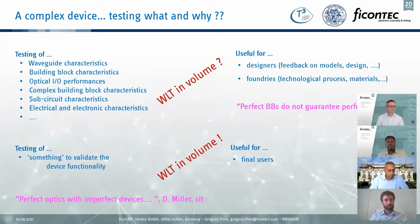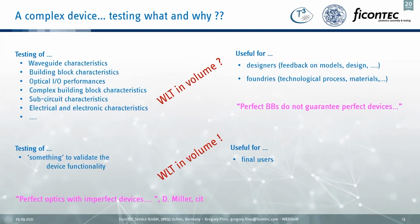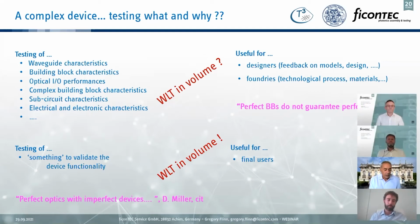elementary and not only elementary devices that should be or can be tested. And the characterization or testing of these is useful for the designer to have feedback on their model and their design, and for the foundry to keep the technological process aligned, check the material, check everything. Two comments. First of all, the pink sentence on the right: perfect building blocks do not guarantee a perfect device. So even if every building block is perfectly working, this does not mean that your device will work. So first of all. Second, is this wafer level testing? Yes. In volume? Well, not very sure.